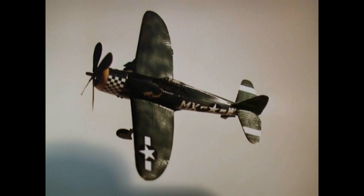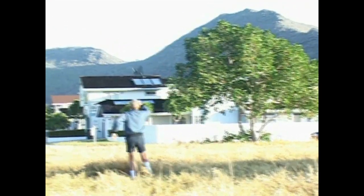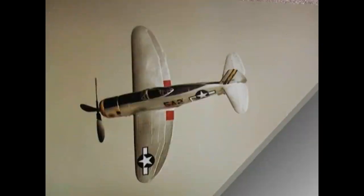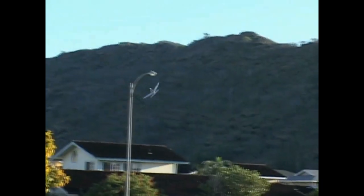This all-molded polyurethane P-47 Razorback from 1986 looked great new, but it wouldn't fly either until I put stick and tissue flying surfaces on it. And ditto for this 1985 P-47 bubble top. Both P-47s need brown B-100 CO2s to get in the air at all.